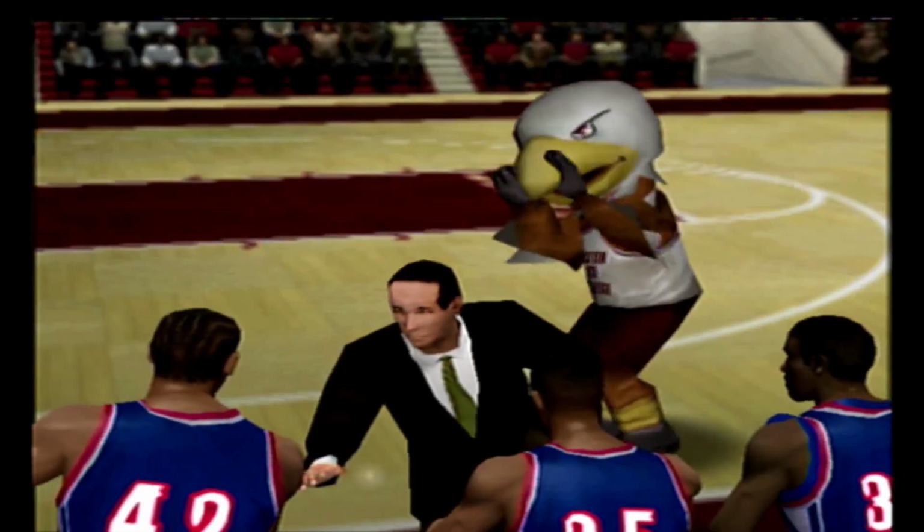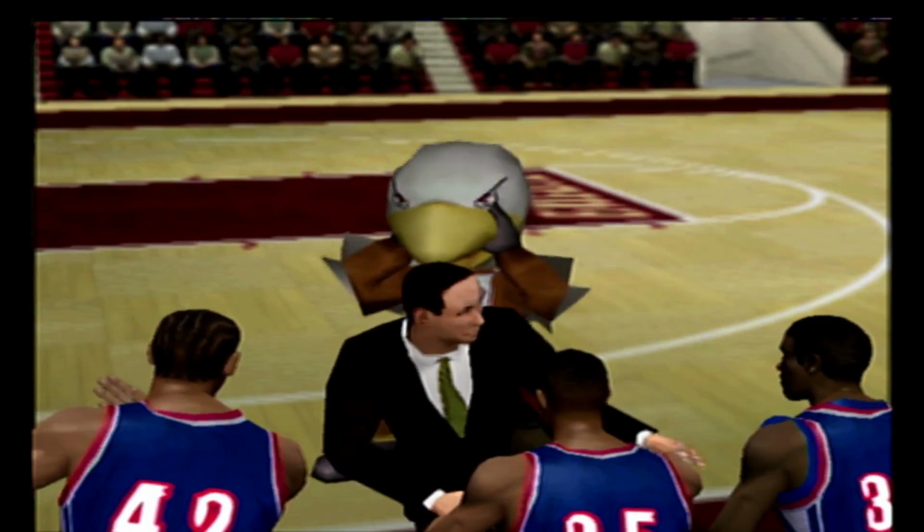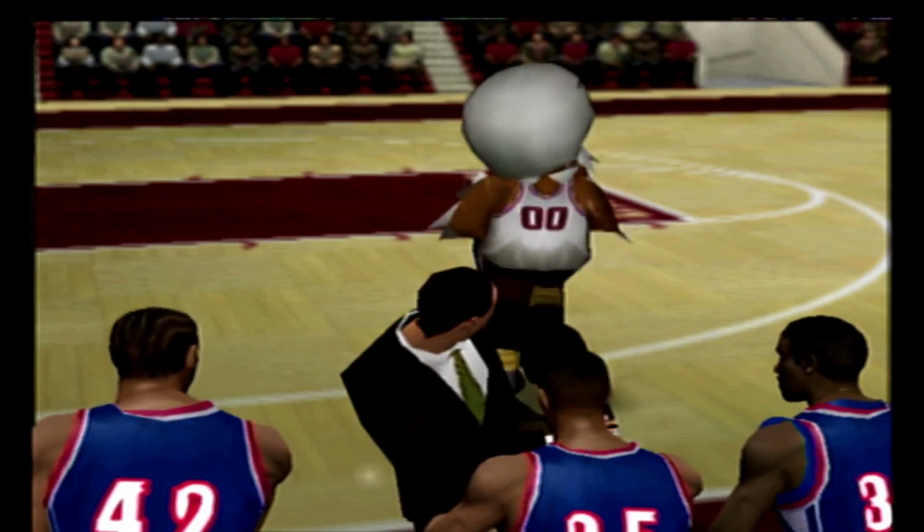Boy, this mascot's got some guts to play around with the coach during an important game. Dealing with fire, I think. Well, it's important that the mascot is in disguise right now. Otherwise, he might lose his scholarship.